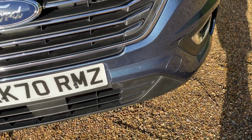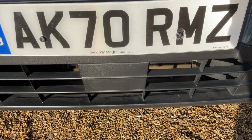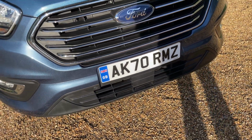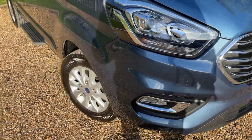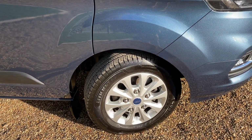Front fog lights and front parking sensors are on the bottom bumper there. And that little black box, Dan, what is that black box? That is for your driver assistance packs, that controls things such as your pre-collision assist, adaptive cruise control, to name a couple, and plenty of other things. We'll cover that once we're inside.